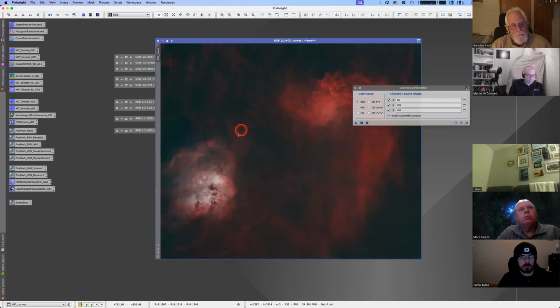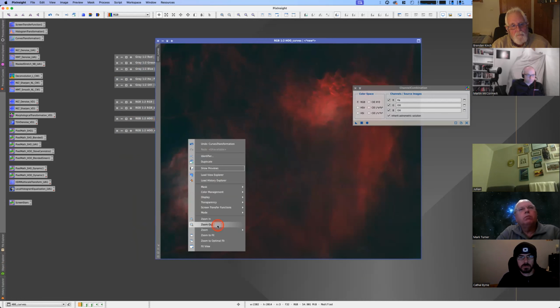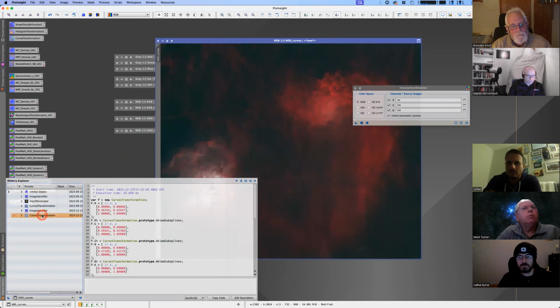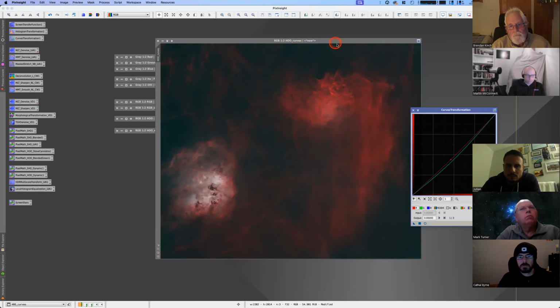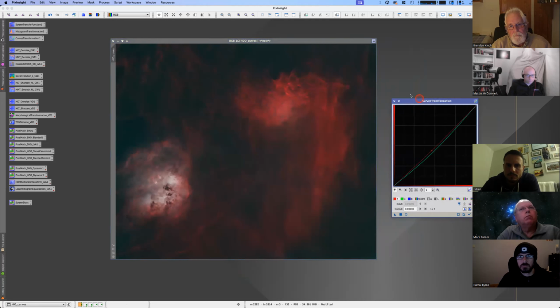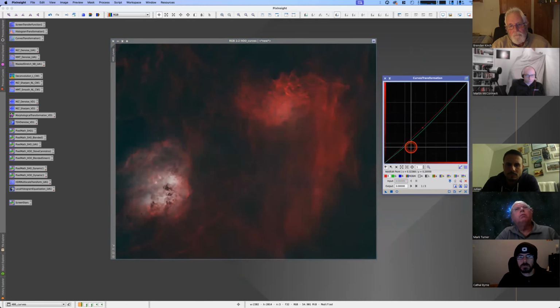We used the curves here. We can have a look at the actual curves. Adjustment history. Can bring that up. So the curves adjustment is just like you use in Photoshop. It gives you the ability to adjust, change the underlying colors for red, green, and blue. In this particular example, this would do it for all of the colors together.